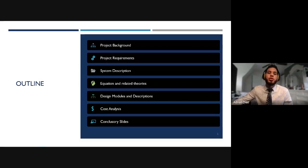Background and requirements, which covers the whats and whys of this project. And then we'll move on to the system description and related theories, which will cover the hows. And we will finish off discussing cost analysis and the conclusory slides.